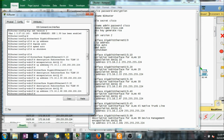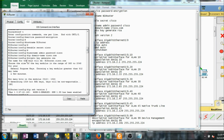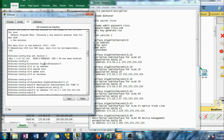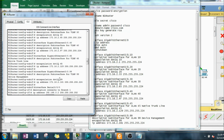Now what I'm going to do is look for anything that didn't get configured properly. So let's go to the top here. Looks like we got everything in there. Okay, so the service password encryption came through. Hostname B1 router changed. Enable secrets. Username admin. Okay. IP domain name cisco.com, did our RSA. That worked. Did the 1024. SSH version 2 was enabled. Gigabit Ethernet 0/0, no IP address, and the no shutdown command, which turned on all the sub interfaces. So our sub interfaces got all done. Those are all 2s, 2, 2, 2, 2, 2, 2, and 2.